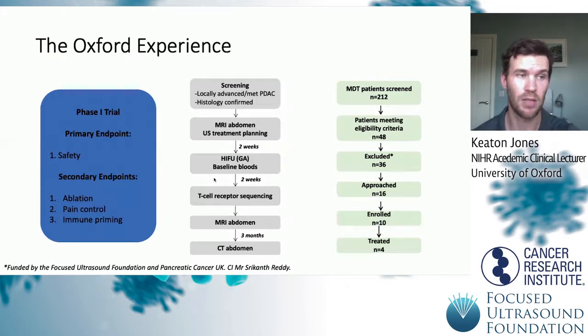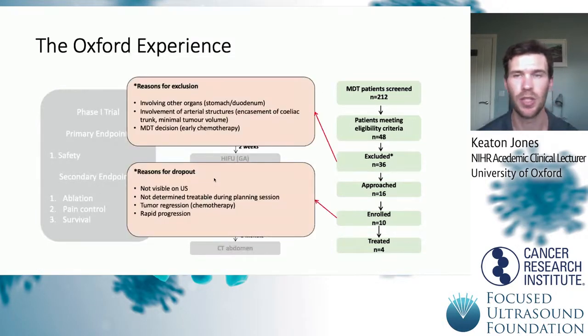Whilst we've screened many patients, and there are some patients who've been eligible, we've had a high dropout rate later on down the workflow. So far, we've treated 4 patients, despite many more patients being theoretically eligible. I think it's interesting to share our experience for why these patients have been excluded in our hands.